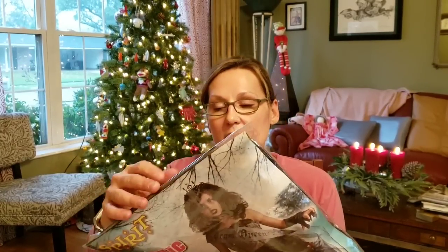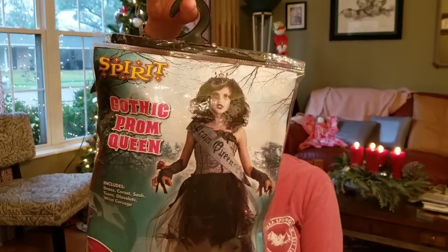At a garage sale, I got this brand new Gothic prom queen costume for my daughter.